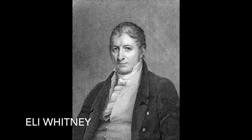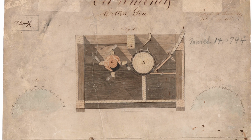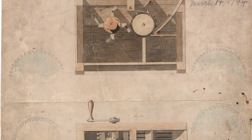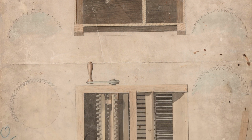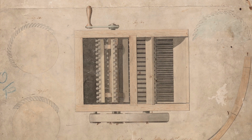1793, Eli Whitney invented the first cotton gin. It wasn't patented until a year later in 1794. It looked like a small wooden box consisting of a hand crank roller with wires on it that just pulled the lint from the seed. Before the gin was invented, they would have to do this process by hand. And the gin actually speeded up this process tremendously.